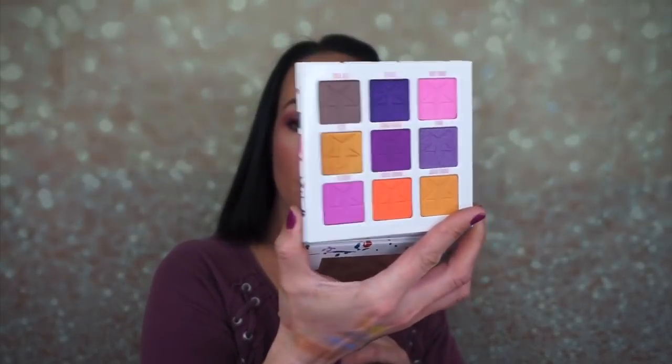Here's the Mini Jawbreaker. Bless you, Oko. Mini Jawbreaker palette by Jeffree Star. And it looks like this. And the last but not least is my Blue Blood. This was sent to me from Debbie as well. And now I have all of the blood collection.